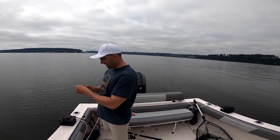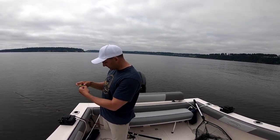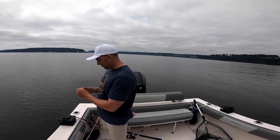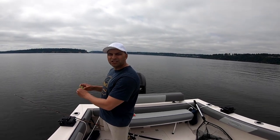And I'm just fishing a high-low rig. Well, kind of more like a drop shot, I guess. There's only one hook on there right now. I wanted to get fishing and didn't want to bother tying on another hook. One usually gets the job done.